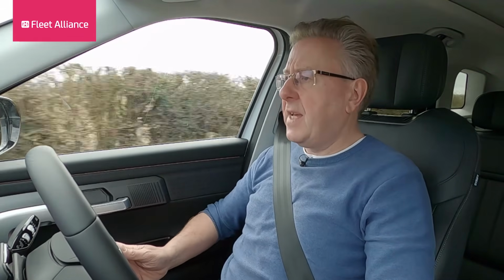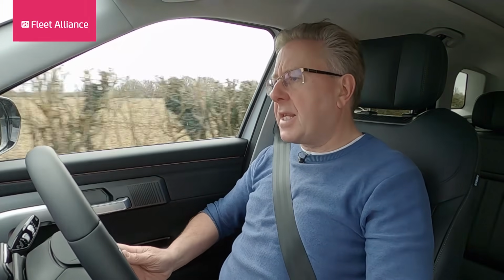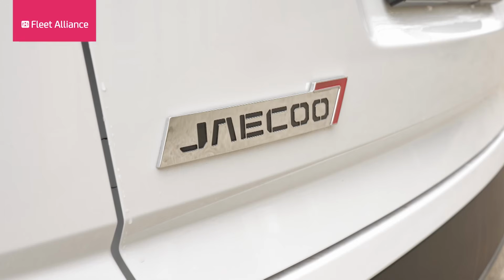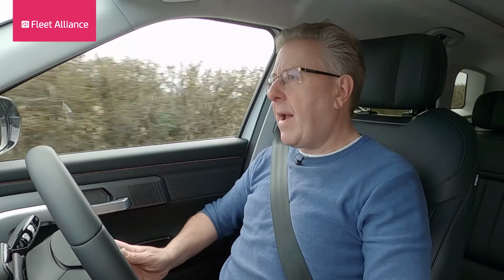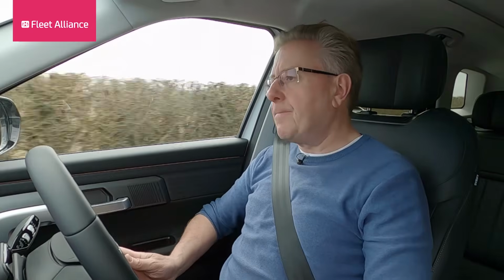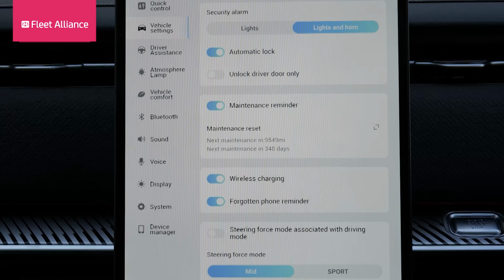After 3 years and 36,000 miles, this base petrol model is expected to hold on to 48.5% of its original value. Jaecoo offers the option of an interest-free 3-year servicing plan for around £550, which seems well worth having. And the centre screen's vehicle settings section can give you maintenance reminders when garage visits are due.